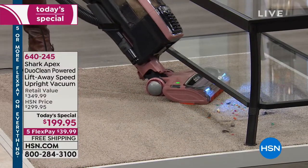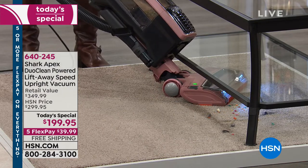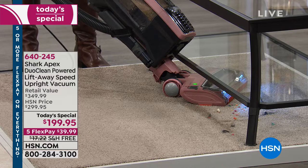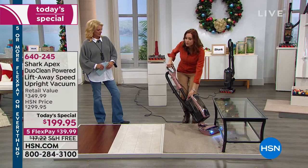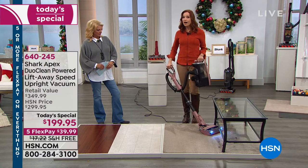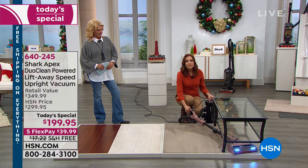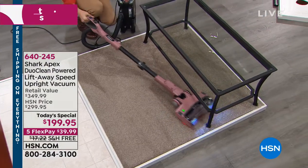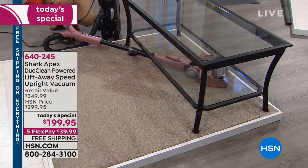Well, here's something else that makes sense. When you get to your furniture, who wants to bend down and move this heavy, heavy table? Who wants to wait for your significant other to get home to be able to clean? All you have to do is push the button on top. Your pod only weighs about 6.5 pounds. And then you can go down. I have that rotating brush roll. About a 4-inch clearance is all you need on this, Suzanne. That's amazing. It gets pretty low.